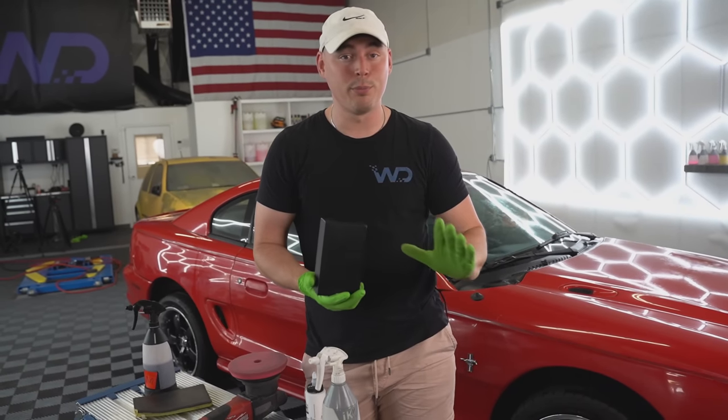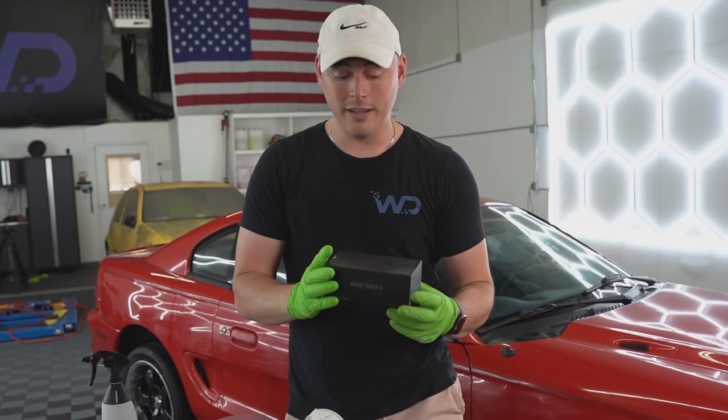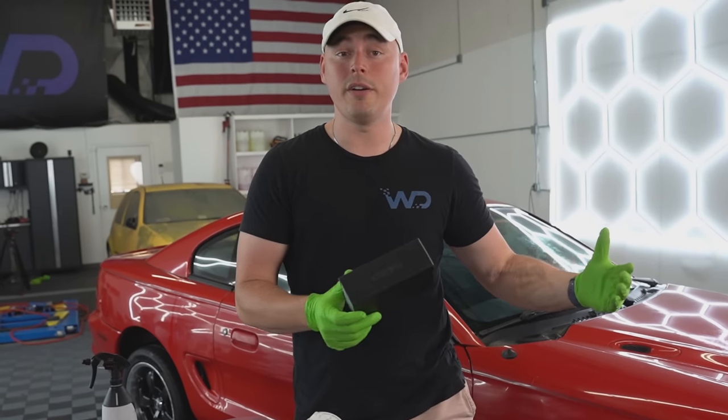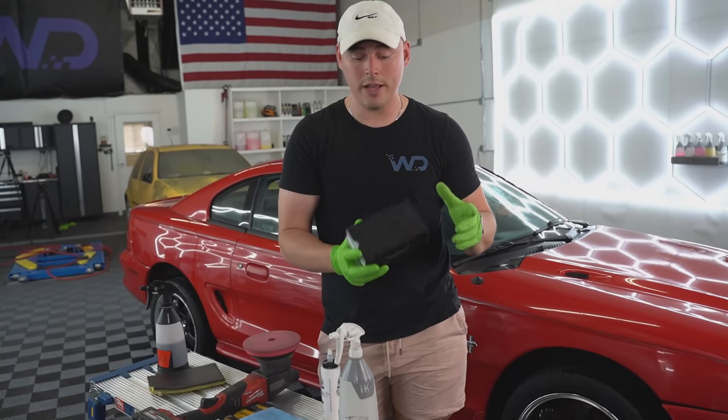Avalon King has made it super simple to where you can slap the coating on in 20 minutes or less, and it's really easy to reapply too. So in a year, if the coating isn't performing as well as it was when you first put it on, you could throw another coat on, easy peasy.